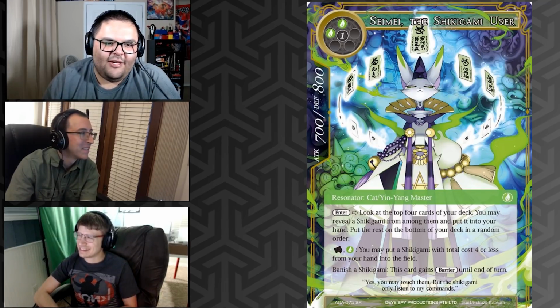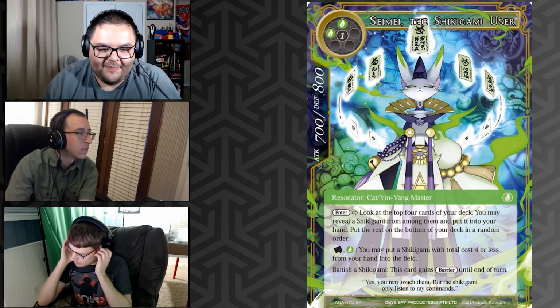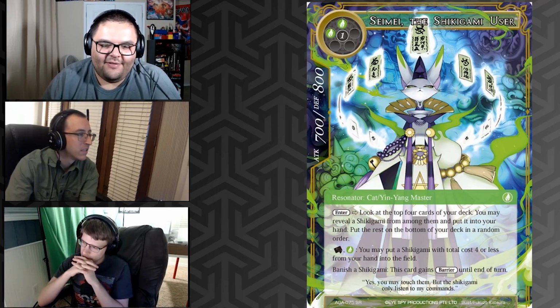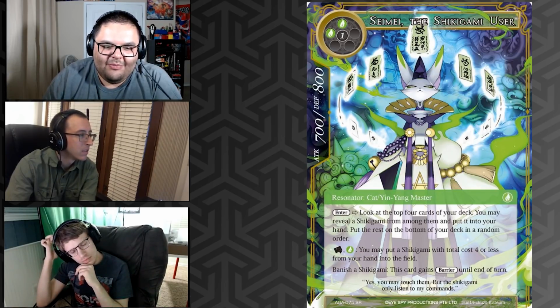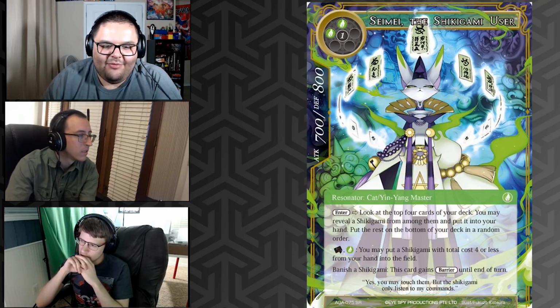The 3 cost, 2 green and a void, 7/8. Resonator, cat / Yin Yang Master. Enter: look at the top 4 cards of your deck. You may reveal a Shikigami from among them and put it into your hand. Put the rest on the bottom of your deck in random order.